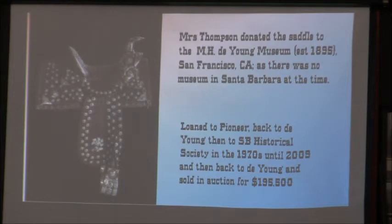But after it was loaned to the Pioneer, the de Young Museum got the saddle back, and Gledhill, who ran the Santa Barbara Historical Society in the 70s, contacted the de Young Museum and requested that the saddle be brought to Santa Barbara to be put on display because of its Santa Barbara history, the significance of it. It was made here. Everybody involved in making the saddle was from here. And so they agreed, and the saddle was on display here in Santa Barbara until about 2009, when the de Young Museum requested the saddle back.